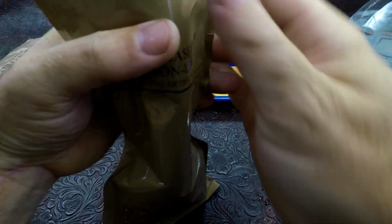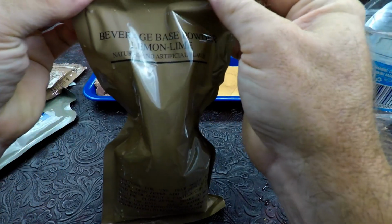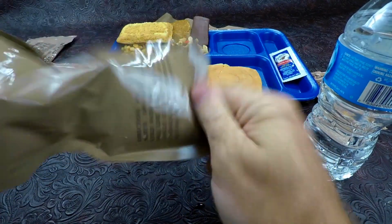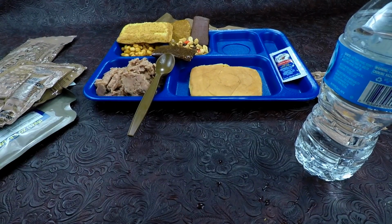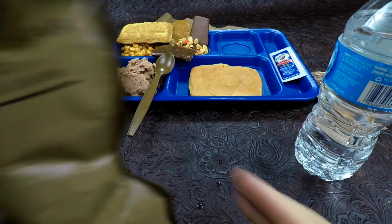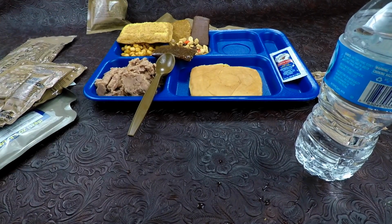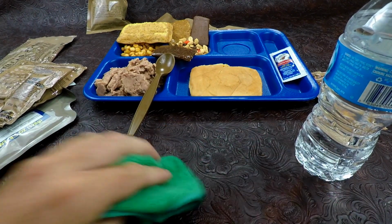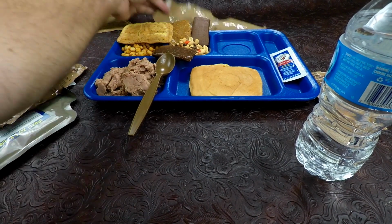Alright. Our water is done for our coffee. We'll give it a little shake, and then we're just going to set this over here in the background. Let that do its thing. We have a towel here to wipe our water mess up with, because we still got to mix up another one.